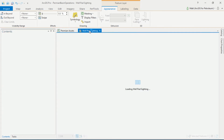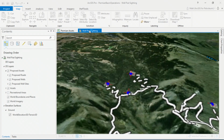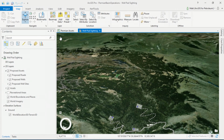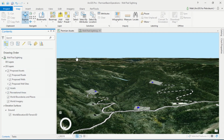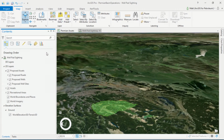Now, oftentimes, we need to work with both 2D and 3D in ArcGIS Pro. And with ArcGIS Pro, you can work with both in the same project. In this case, I'm just outside of Parachute, Colorado, where we've mapped out our existing as well as proposed leases and roads. Nearby, though, I know that there's a national park as well as a sensitive recreational area, which are outlined in green.